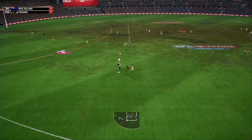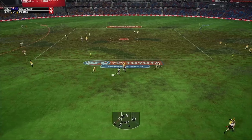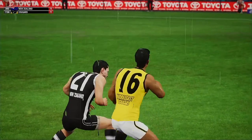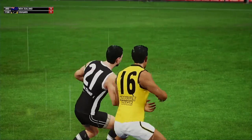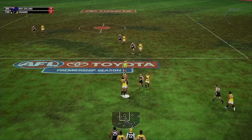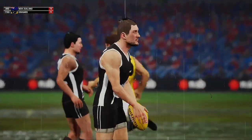Elects to kick. A big contested grab. Keeps the kick low. It's a turnover. Let him up. We'll get a ball up on the wing. It's very tense at the moment. Swats it. A poorly executed tackle there.